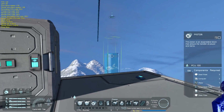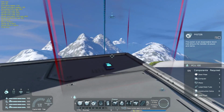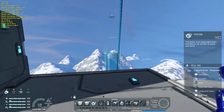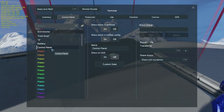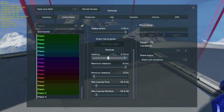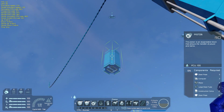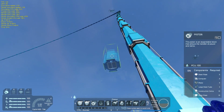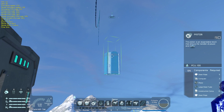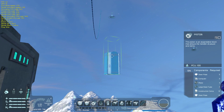Holy crap. That's my second elevator. It didn't actually work out so well. So what happens if I go to all the pistons then and say velocity equals like that? Oh no. Oh Lord. Well, it actually kind of worked. It elevated everything, but unfortunately it's going to make this cool little whip.